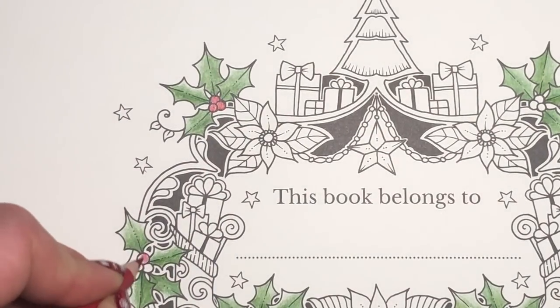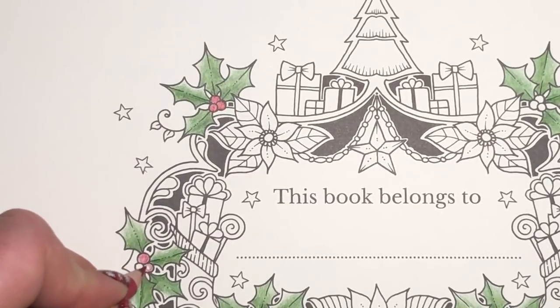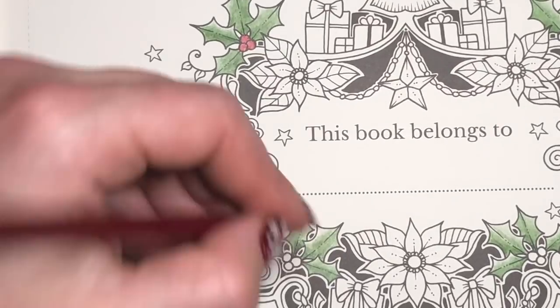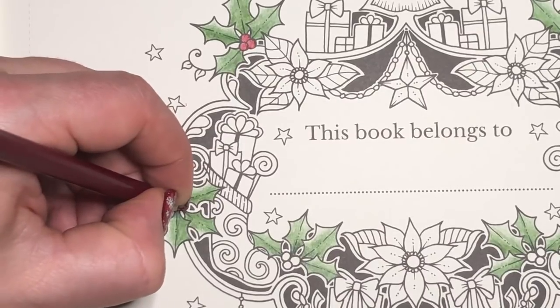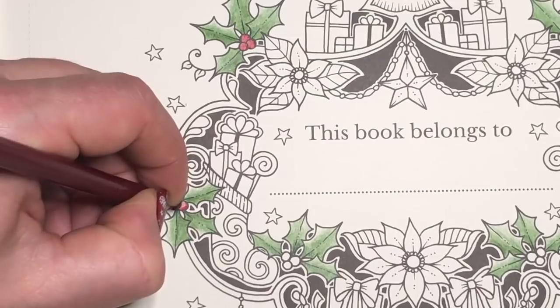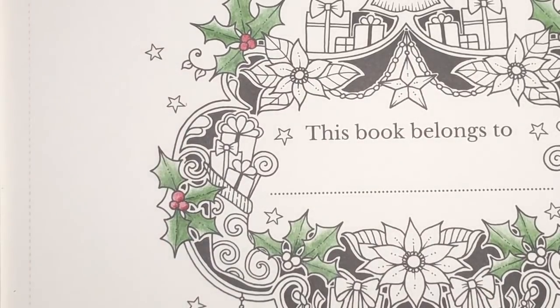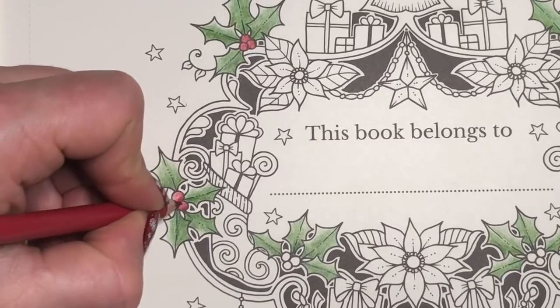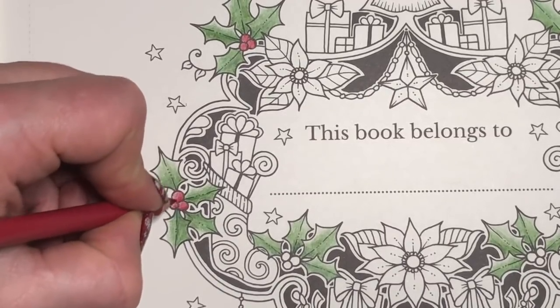I think with these little holly berries here, I'm going to use a white gel pen to put in a little bit of shine on them. It's quite a wee area, and I really want to start trying to preserve highlights and preserve the weight of the paper. So yeah, I think that'll be an easier way of doing things. So anyway, that is Christmas for me.